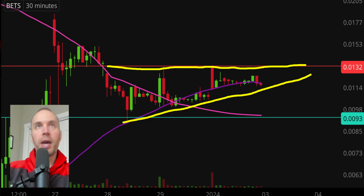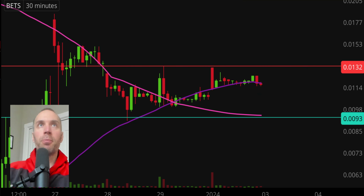So that is a bullish pattern, but just because there's bullish patterns does not mean the price is for sure to go upwards. If only it were that easy. But I can completely understand how people would be feeling a little bit more bullish here after today's movement and the formation here of this ascending triangle pattern.